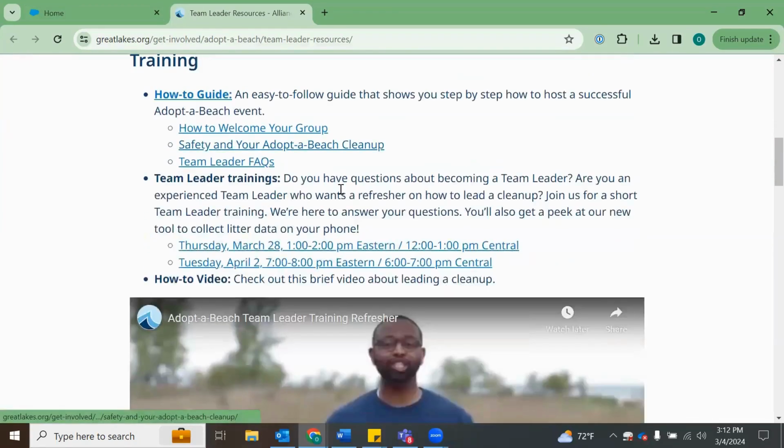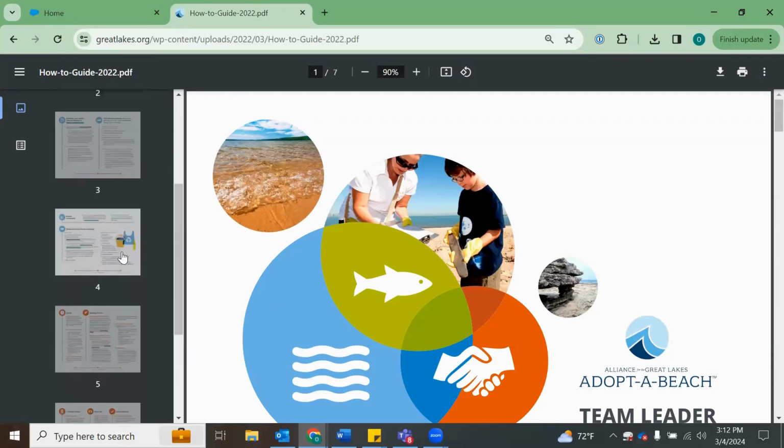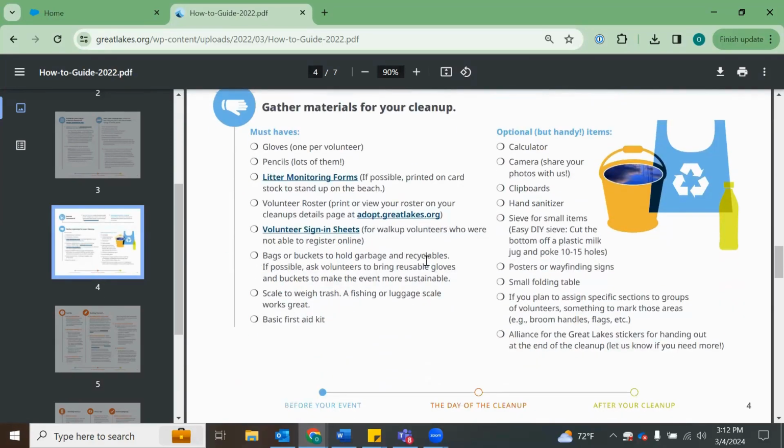The first resource under training is our how-to guide. This is a great guide that walks you through the process of being a team leader and hosting your cleanup from beginning to end. It includes a list of materials you'll need to bring for your cleanup on page 4. These materials are broken up into must-have items and optional but really helpful items on the right.